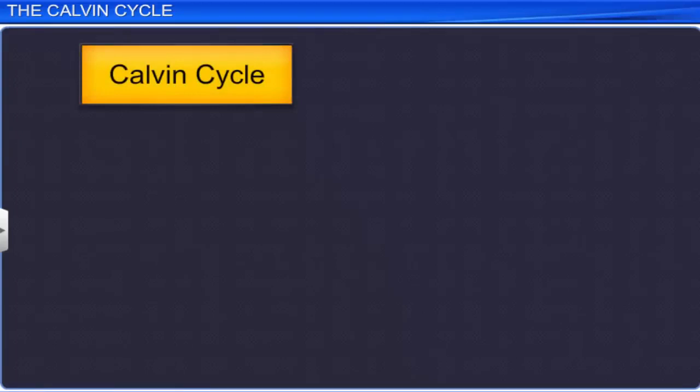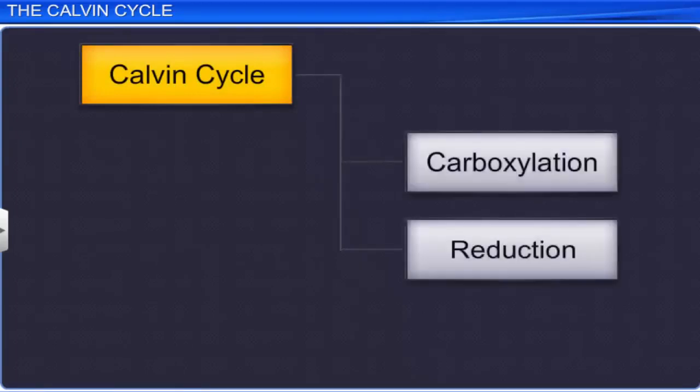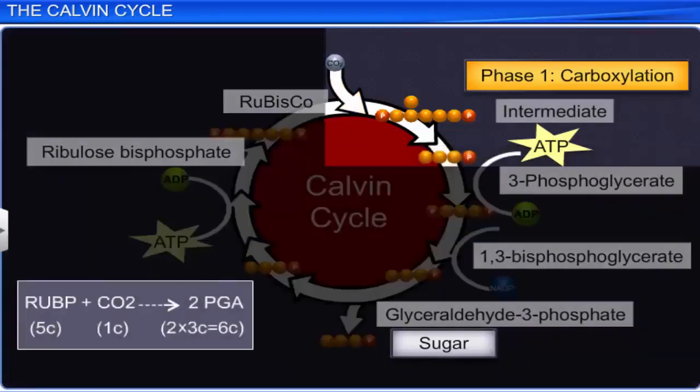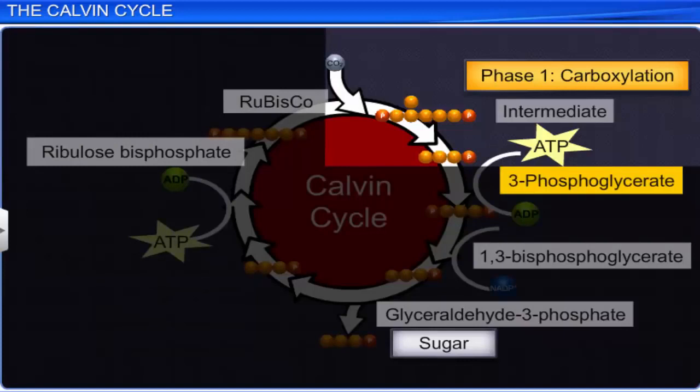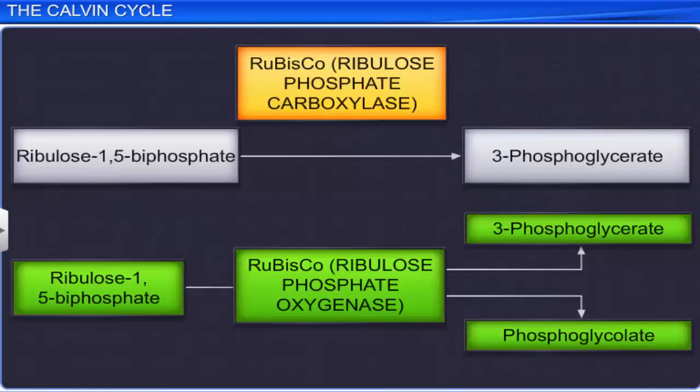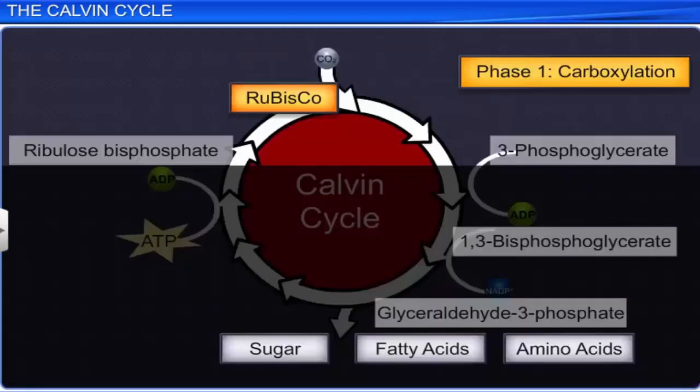The Calvin cycle has 3 stages: carboxylation, reduction, and regeneration. In carboxylation, a 5-carbon molecule, ribulose 1,5-bisphosphate, accepts a carbon dioxide molecule to form an intermediate 6-carbon molecule, which then splits to form 2 molecules of 3-phosphoglycerate. This reaction is catalyzed by RuBP carboxylase. Ribulose bisphosphate carboxylase also exhibits oxygenation activity. Hence, it is called ribulose bisphosphate carboxylase oxygenase, or simply Rubisco. This phase is called carboxylation because a carbon dioxide molecule is added.